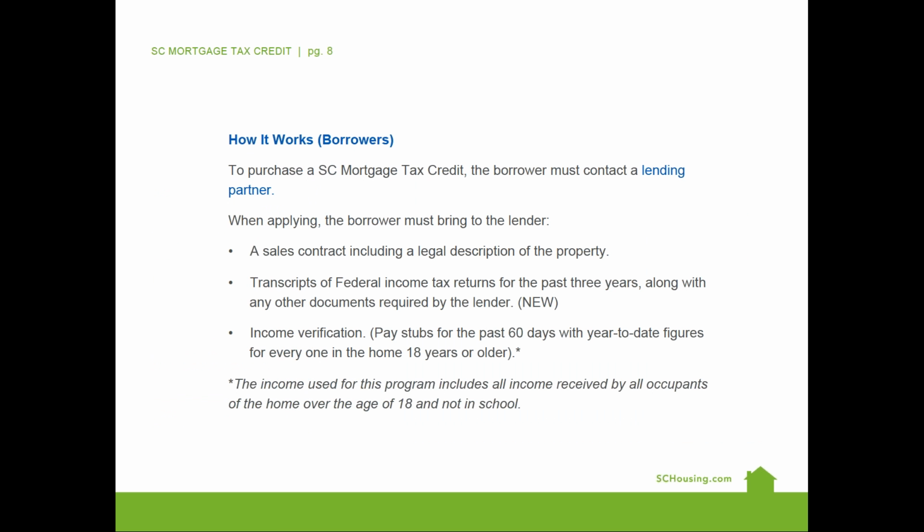So if you decide to rent that house out after you get the tax credit, you would lose that tax credit if it's not your primary residence. Your household income must fall within the income limits of a county. You have to check the income limits for each county. There are specific limits for each county throughout the state.